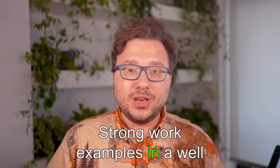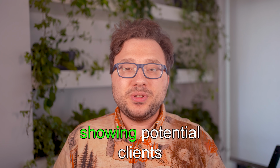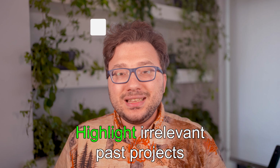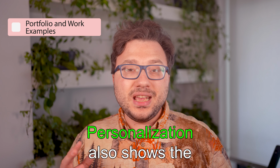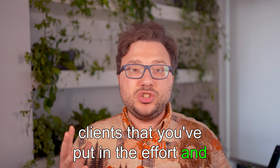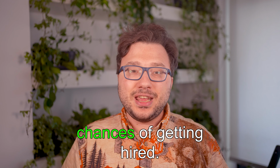Strong work examples and a well-organized portfolio can make a significant difference, showing potential clients exactly what you're capable of delivering. Highlight relevant past projects and results and outline a brief plan for how you would tackle their project. Personalization also shows the clients that you've put in the effort and are genuinely invested in a job, significantly increasing your chances of getting hired.